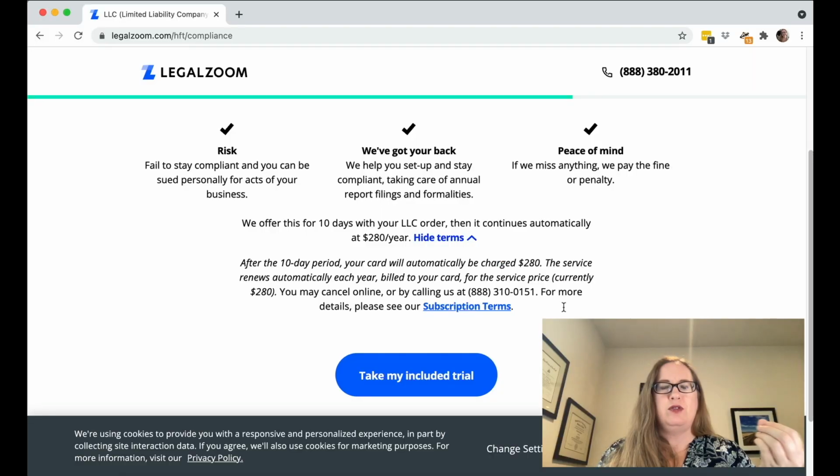Some places you don't really have this. In California, your LLC only needs to do an annual report every 2 years. So we offer this for 10 days with your LLC order. Then it's $280 a year. So there's another $280 a year, and that's at 10 days. And then it'll be a subscription that you're going to pay every year.